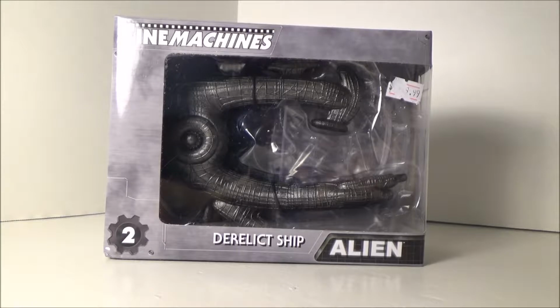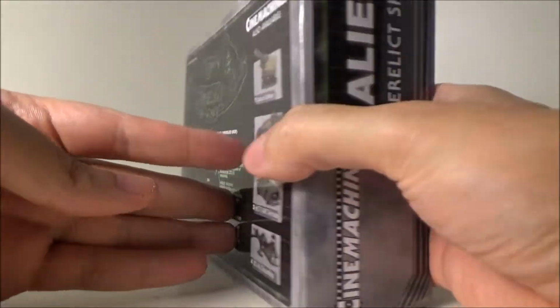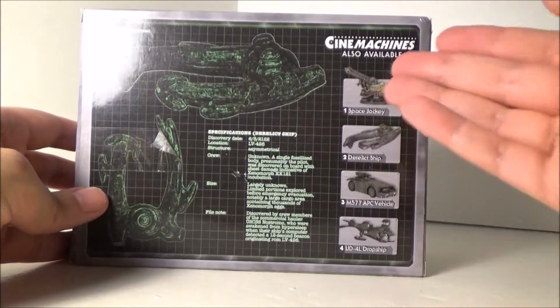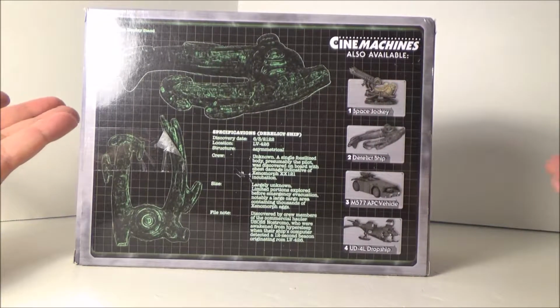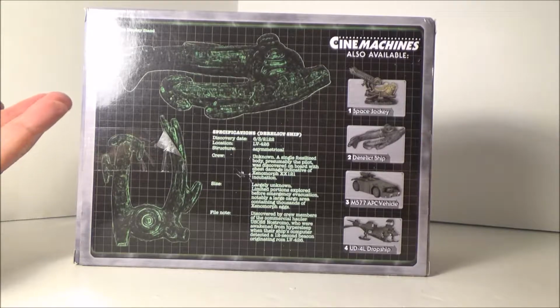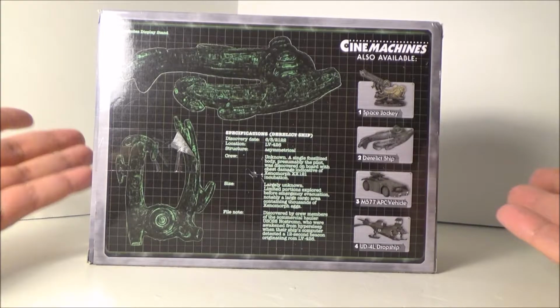Alright guys, today's review is going to be a little different, as today we're looking at the Cinemachines Derelict alien ship from NECA. And these are about $20, and on the back you can see the other things that they make. Space Jockey, which is not a machine or a vehicle, but whatever. I'm glad they make it anyway.